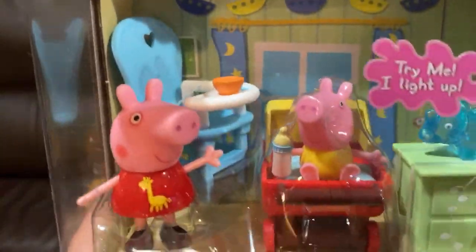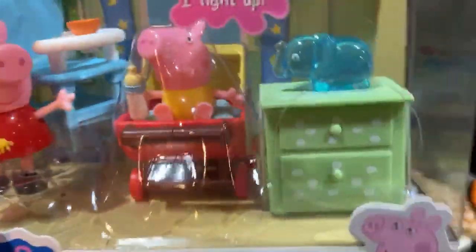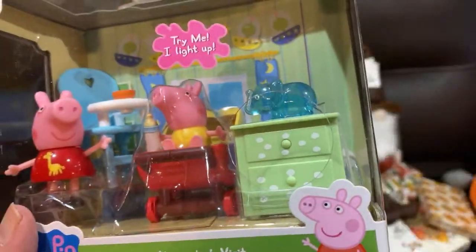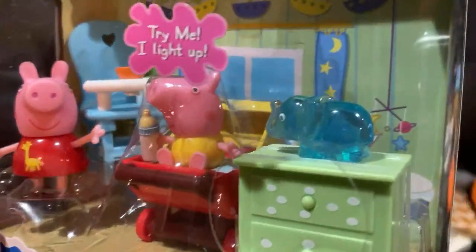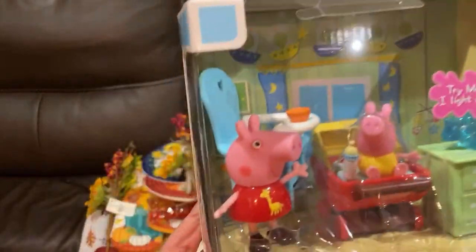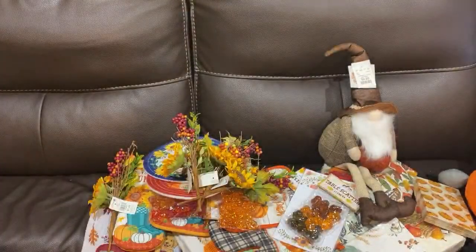I bought this set because look at this. Look at the little pram. It's hard to see it there. It's one of those UK, like really big wide prams, like the Silver Cross. And then it has a little high chair and it has a little dresser and a little elephant. And this was only $9.99. It's so cute. And it's Baby Alexander's Visit. I got that because I'm a sucker for Peppa Pig.